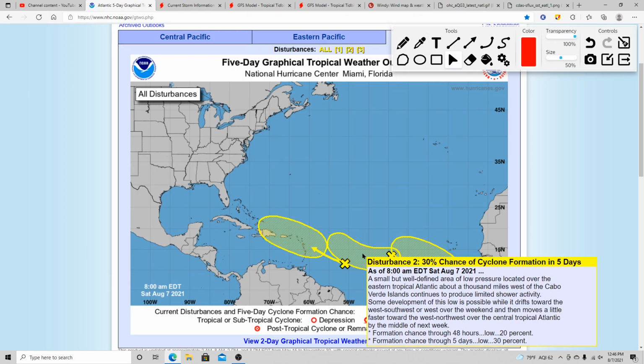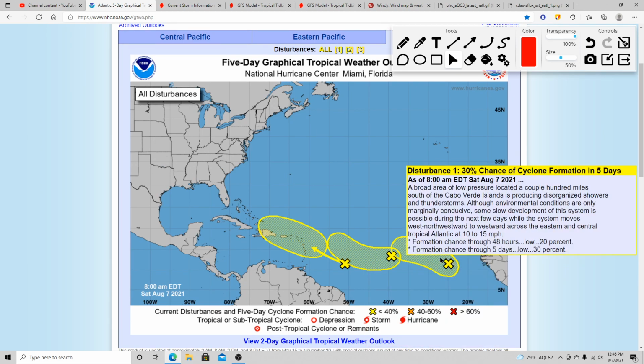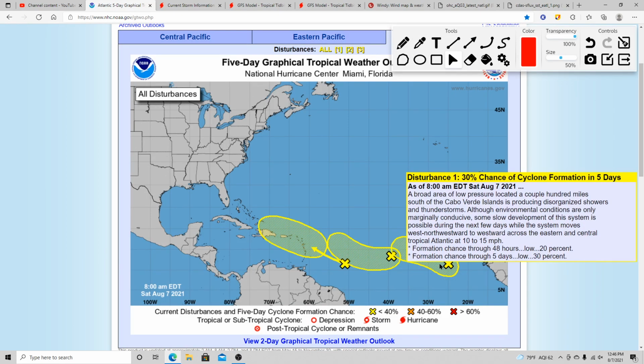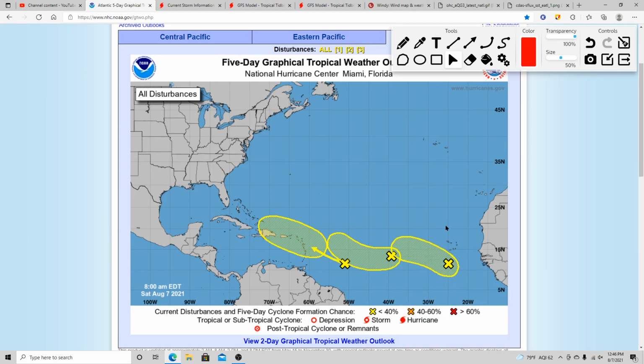This is not Invest 92L. This is Invest 92L. You remember the other day, it was at a 70% chance of developing. Well, it didn't really get that organized. We thought it would get pretty organized and form into a tropical depression, but that doesn't look to be the case right now. We actually dropped the chances down to 30%. That's quite a shift in a couple of days for that tropical system. Good news is it's been going to cooler water, so it will probably get less organized and may not survive that too well. But we'll see what happens afterwards.